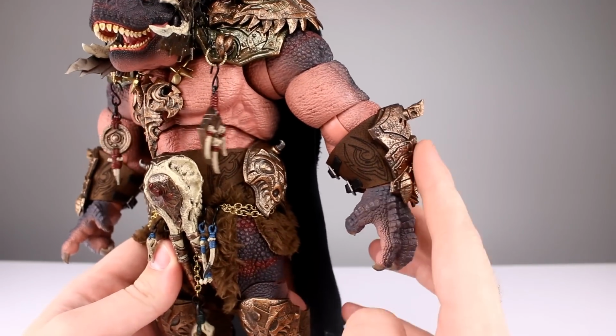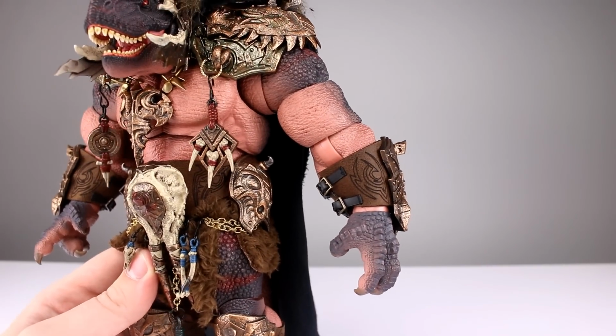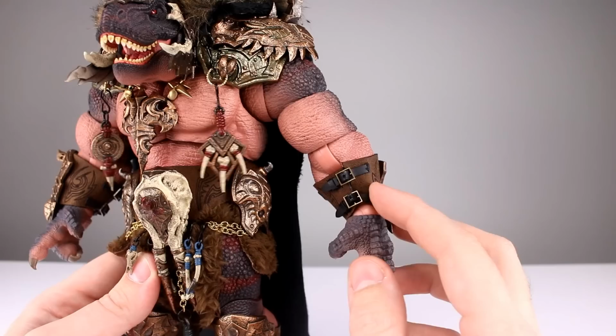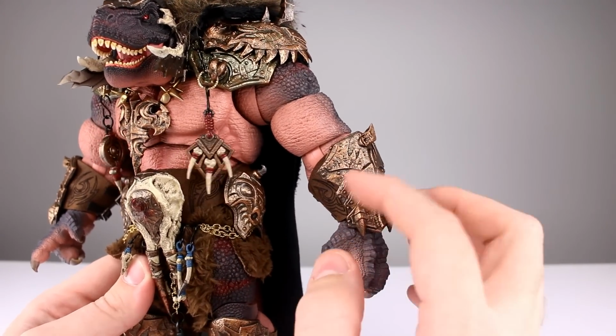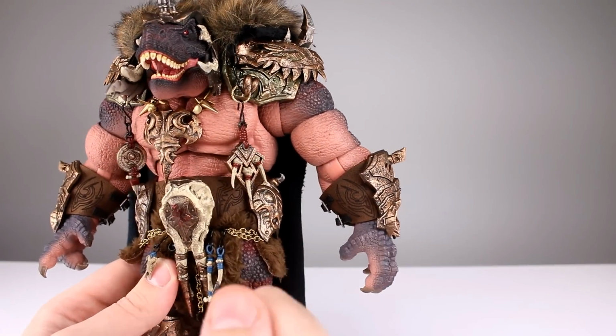Okay, so let's move down onto the arm. We have these faux leather wristbands, and they have little belts on them, which are functional. The belts work just like regular human adult belts. Or, I mean, kid belts too, I guess. I don't know, kids probably wear belts. But yeah, those belts actually function. You can take the arm pad off, and that has the plastic, metal, gauntlet type thing. So that's cool. You get that on both sides.